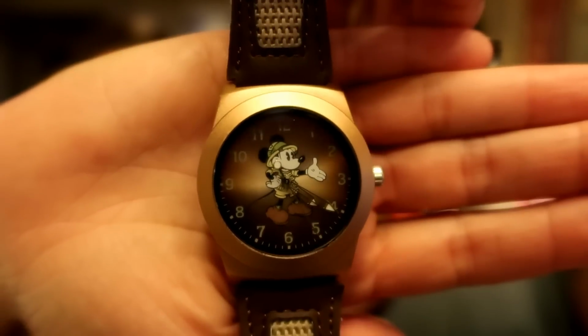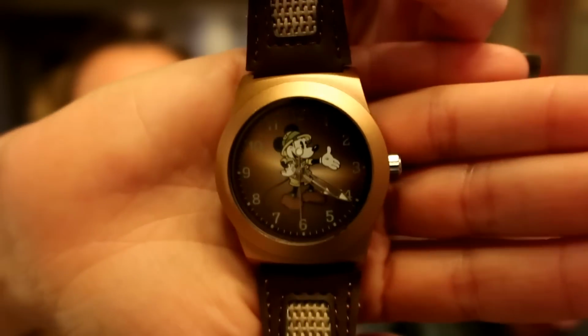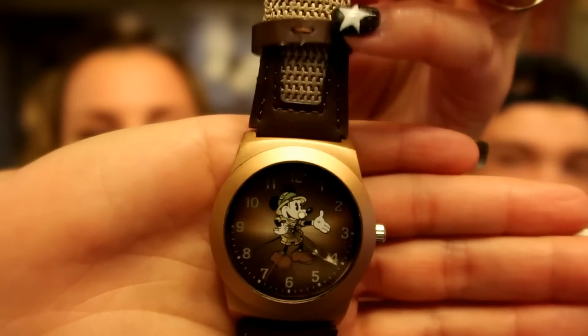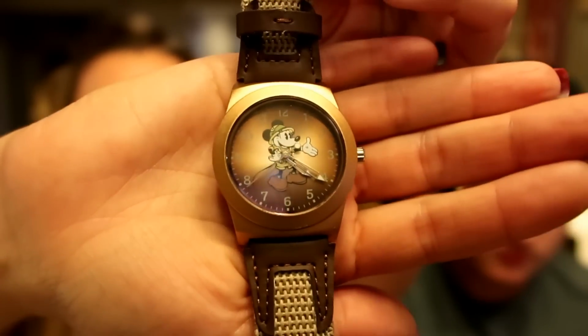I got this Safari Mickey watch. Landon got this at the Contemporary Resort after we had breakfast with Chef Mickey and his friends. And this is featuring Safari Mickey, and it's got a nice little canvas strap with brown leather, and he really liked this a lot. It was something that he really wanted to have. This was retailed at $29.99.